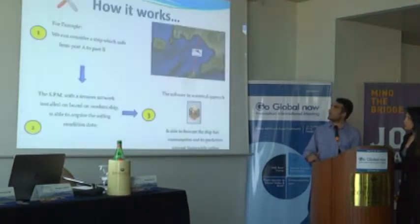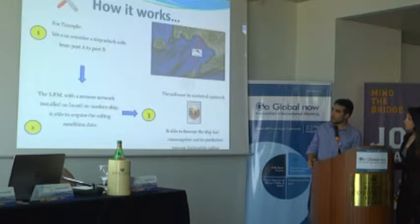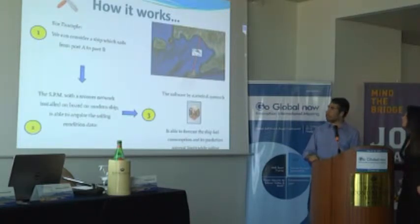Next. How it works. For example, we can consider a ship which sails from port A to port B. The ship performance monitoring, with a sensor network installed on modern ships, is able to acquire the sailing condition data. The software, by statistical approach, is able to forecast the ship fuel consumption and calculate its prediction interval.